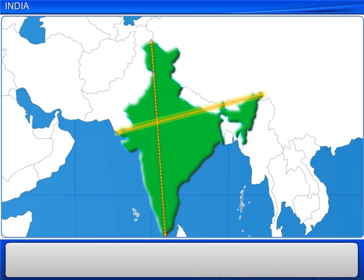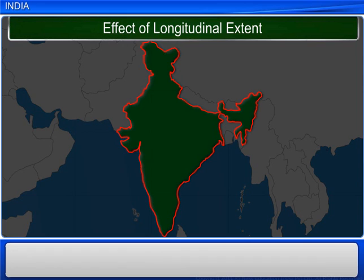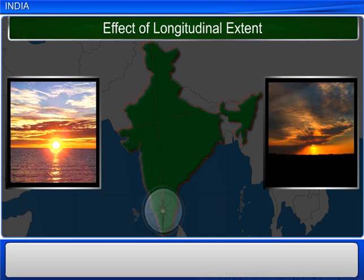The east-west stretch of India looks smaller than the north-south stretch. However, if you actually measure the distance, both measure the same, approximately 3,000 kilometers. It is this huge distance of 3,000 kilometers that causes a lag between the local times at the eastern and the western ends of the country.